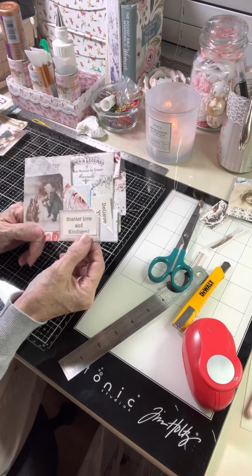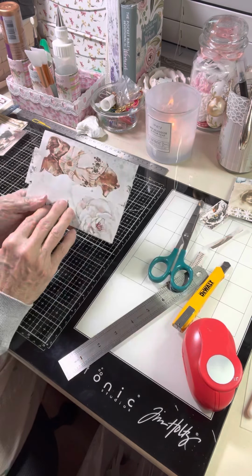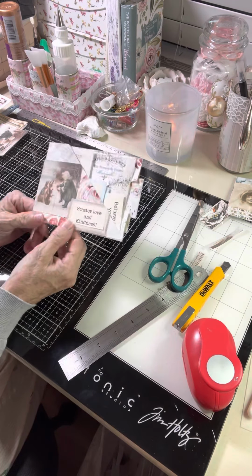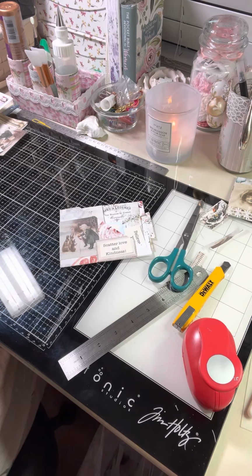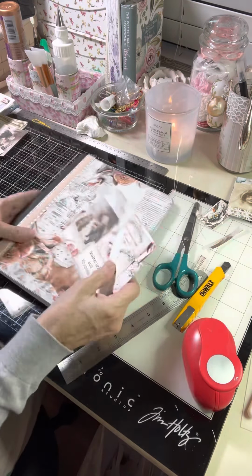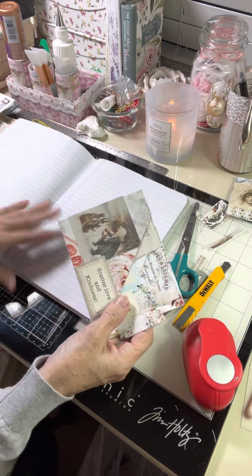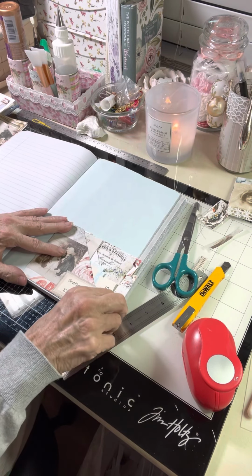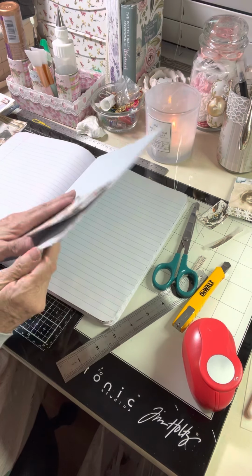And I'm really sorry about the folding. I got so confused there for a minute. I couldn't remember that I had glued a pocket onto the back of that. But in any event, let's take our journal and find a spot for where we want this to go. And I certainly don't want to cover up any paper. I think it's going to go right there on my blank blue page.